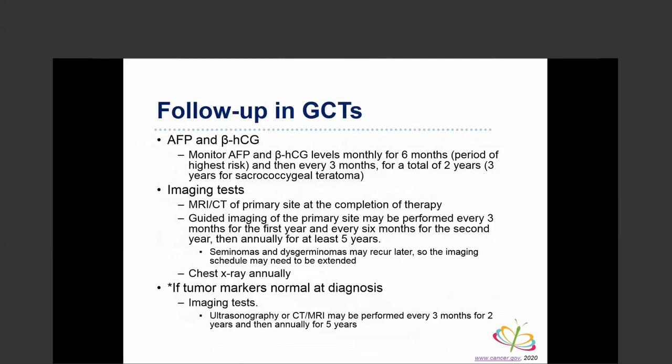One of the reasons you also do this is to look out for what's called growing teratoma syndrome. In those with non-seminomatous germ cell tumors, you might see this. It's a recurrent growing mass that appears during or after chemo, even in the presence of normal tumor markers. So it's something that oncologists are aware of, and that's why we do these follow-up scans.